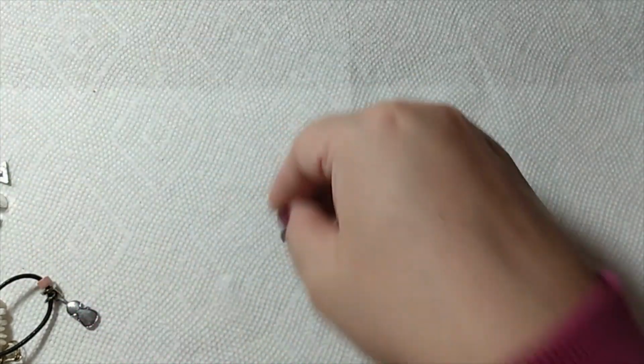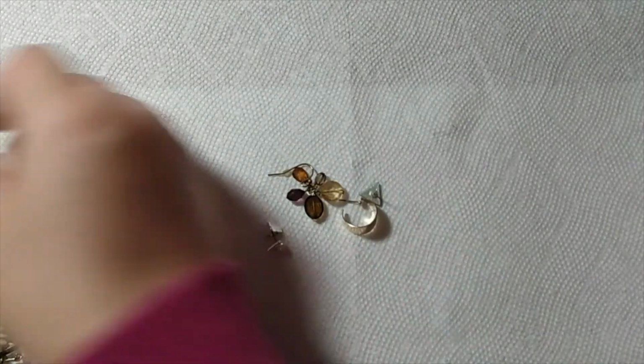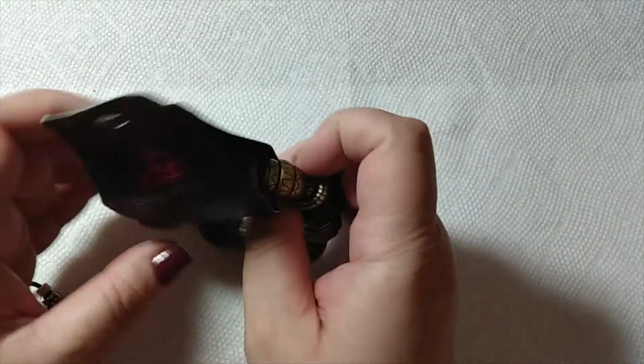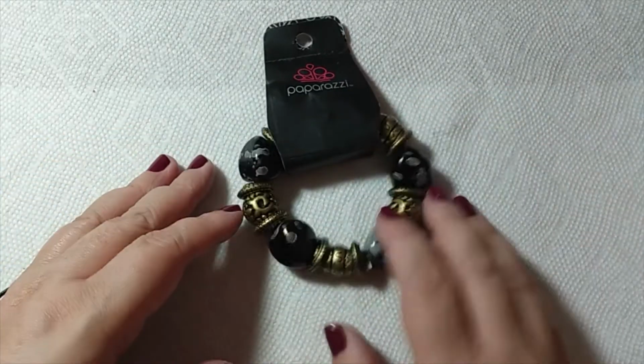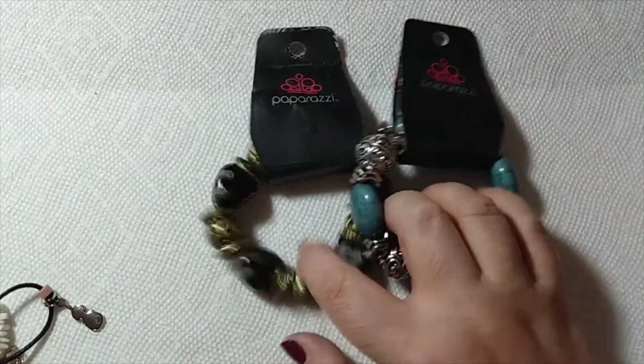Earring. Here's a couple more single earrings. I'll just kind of pull those all out. I'm hoping to match some of these up later. Time will tell. Okay, here we have some paparazzi jewelry. It's new. It's got the tag on. Maybe, I mean, I don't know. I kind of think of paparazzi jewelry as being kind of low end. But maybe there's a market for it. Don't know. I'll have to check it out.